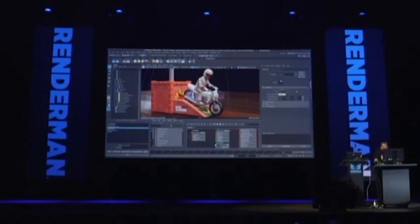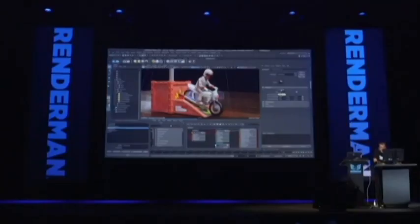I can go to my displacement shader, and this is one thing that we couldn't do until 22.5 came out. So this is new from last year, but I can take my displacement shader here, and I can make the bike a little puffy.